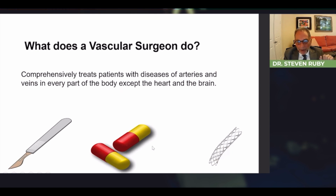And the three fundamental modalities that we use are, we're doctors, even though we're surgeons, we're physicians, and we can prescribe certain medications. And that is a part of my practice and a part of what I do. But the much larger part of my practice is surgery, or in this case, this is a vascular stent.